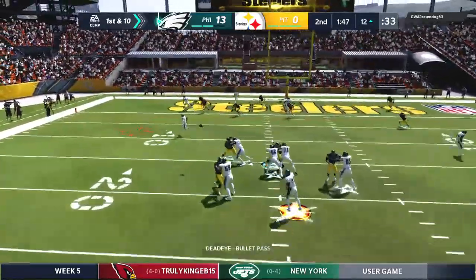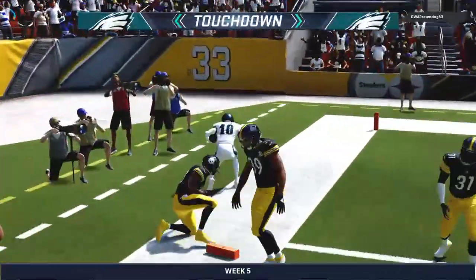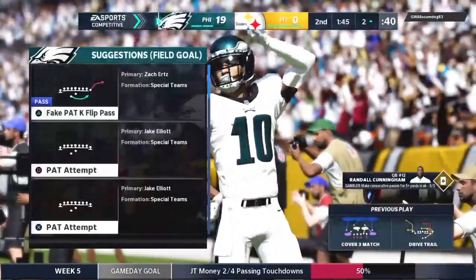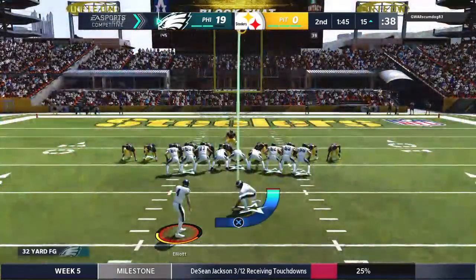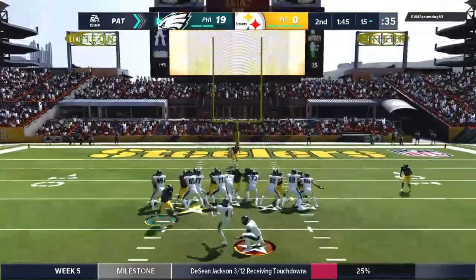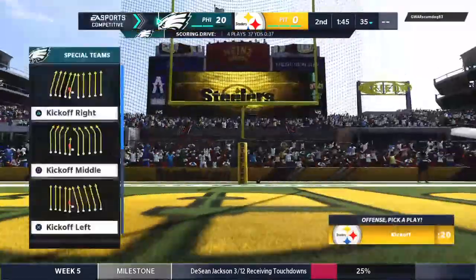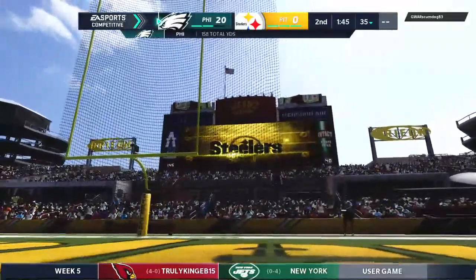Now back to throw. That's caught by Jackson. And he is into the end zone. Touchdown, Philadelphia. Deshaun Jackson. His 3rd touchdown now on the year. And the Eagles able to push further out in front. And that one pushes the lead up to an even 20. Makes the score Eagles 20, Steelers nothing.